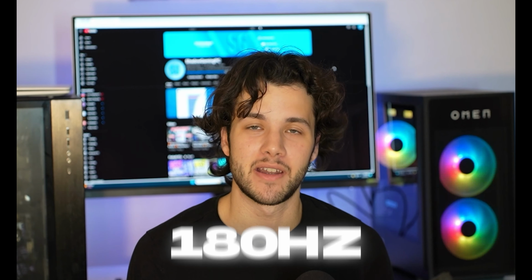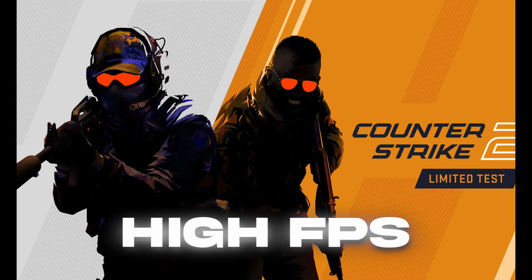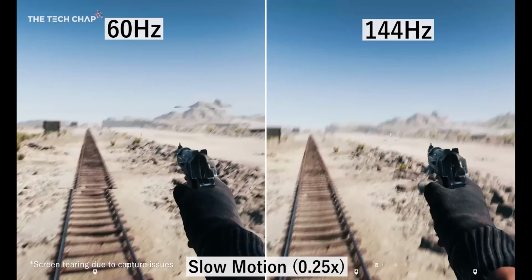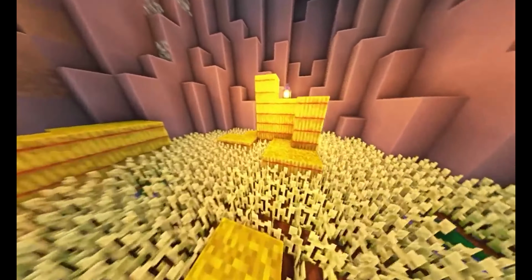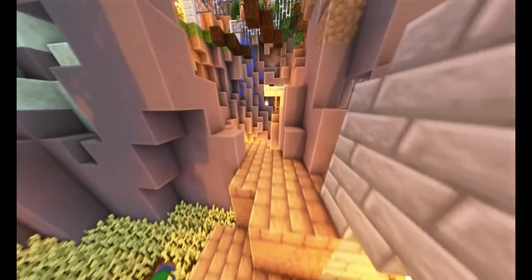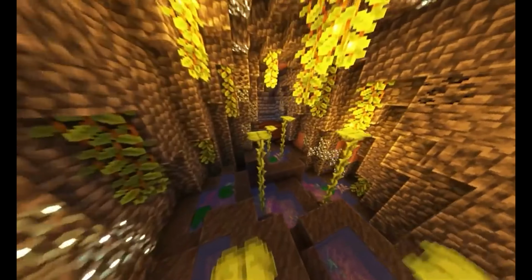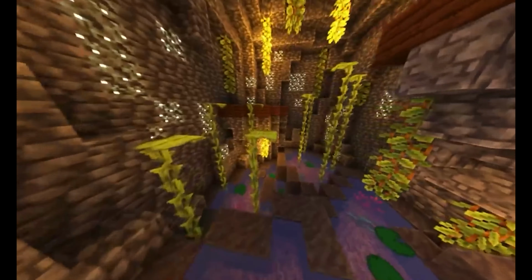And the fact that it's a 180Hz monitor means that you can also compete in esports games like Fortnite, Valorant or CS2 at high frame rates and enjoy a smooth level of gaming performance. I mean, when I switched from 60Hz to 144Hz, it was a completely different world, and this is 180Hz, so it's even more than 144Hz. So there's not much more to say. If you just need a gaming monitor for under $100, this is going to be the perfect one for you, and I don't think there's any competition in the market at this price point compared to the features that this monitor has.